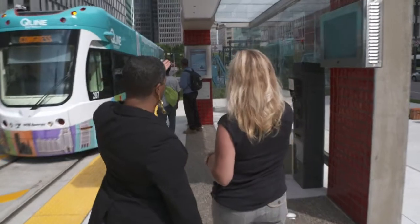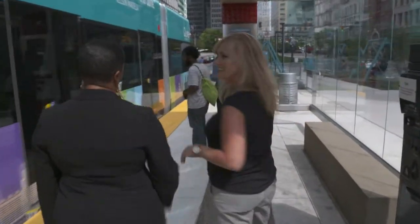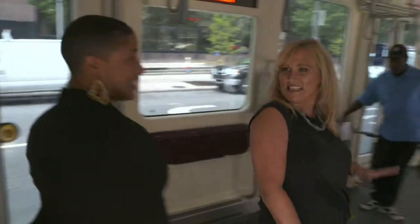In the wintertime, we have a heater. Oh, people are waiting nice for the streetcar as well. And obviously, we do have our screen that gives us the estimated time. So you want to jump on? Absolutely, let's ride the Q line. Ooh, nice and cool, air conditioned. It is air conditioned.